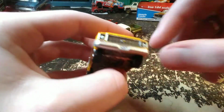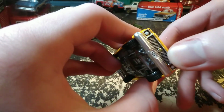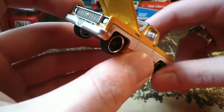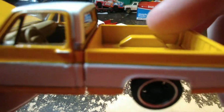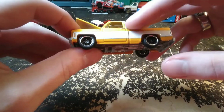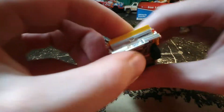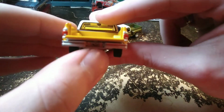Obviously just got these out. Here, these say low on the license plate here. Open that hood up there. They all have the same engine and everything in them. Probably a 350. Got that nice tan interior in there. Whenever they did the yellow and tan, I always thought it looked nice. I think the tailgate's open on these too. Yes, they do. They open flat, which is surprising.